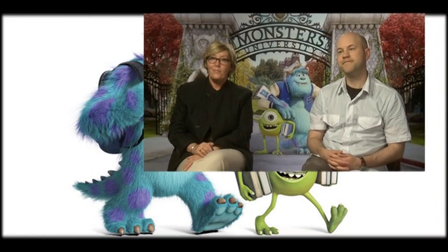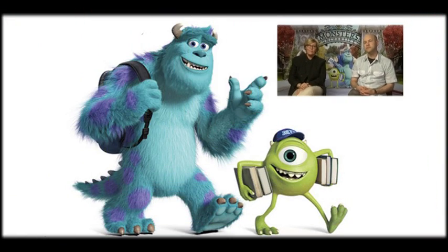Now, I want to make my life a little bit difficult for myself, and I'm going to cut in lots of images. And I want you to talk to me about the things I'm going to cut in. I want to talk about the visuals of this film a little bit. Let's start with the new designs for Mike and Sully. Be as specific as you can. What have you kept? What have you changed?